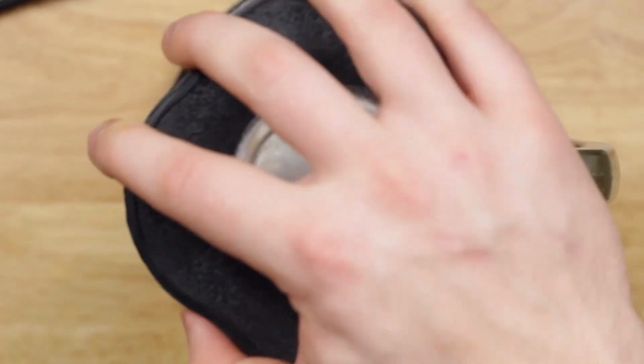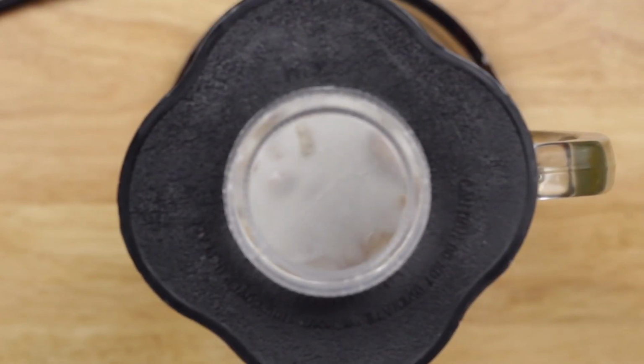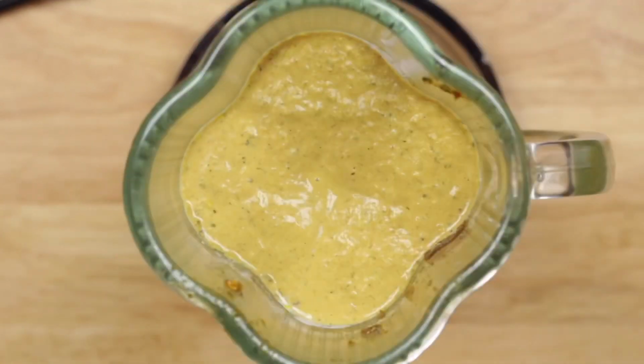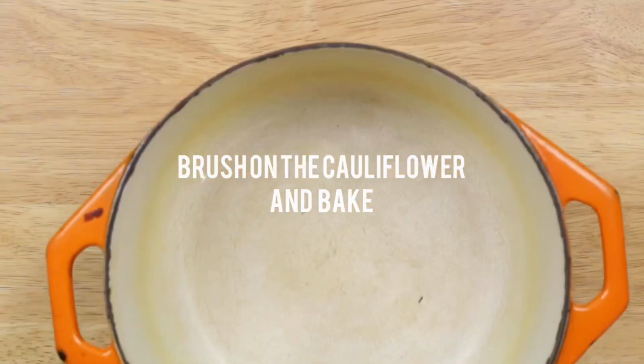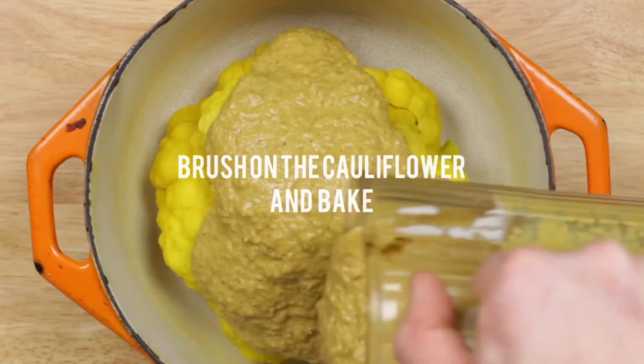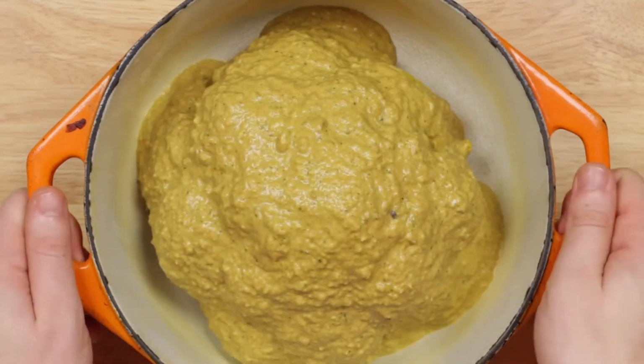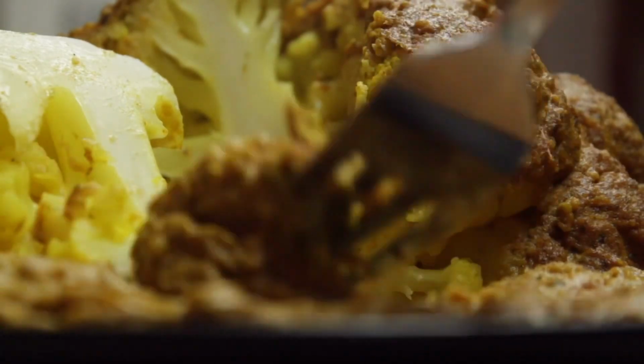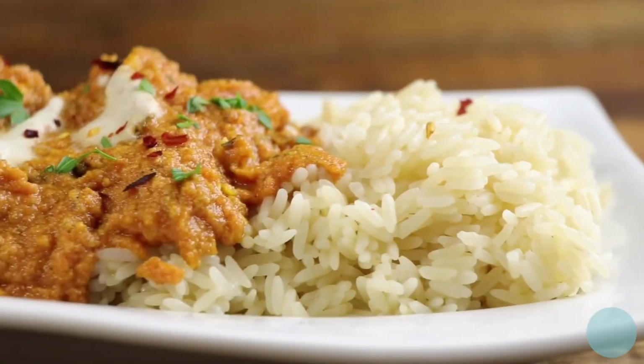Blend the sauce with some non-dairy milk and then pour over your cauliflower, which is placed in a baking dish. Then bake until the sauce thickens and the cauliflower is cooked to preference. Then slice up the cauliflower and serve with more sauce on the side. The sauce is incredibly delicious and versatile.